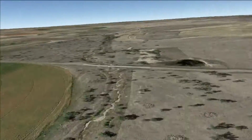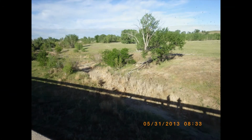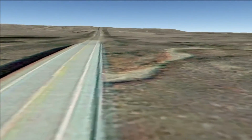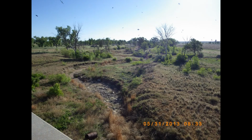At this location, from the bridge at Highway 61, we are a little less than a mile downstream from the Kansas-Nebraska state line. Here, no flow enters from Kansas, as the stream has been entirely depleted. As one would expect, this downstream view shows a similar desolate channel.